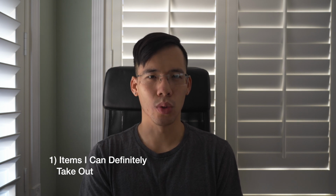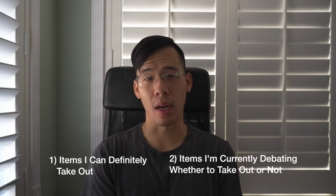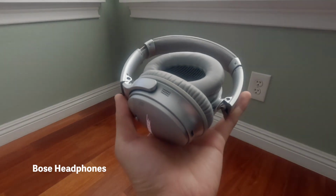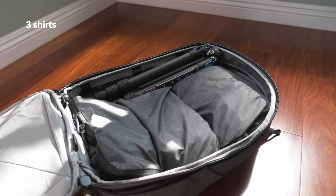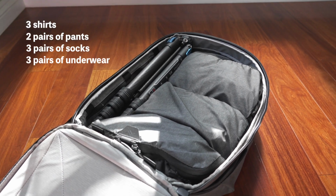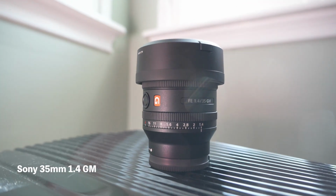And two, the items that I'm currently thinking about taking out and I may or may not take out when the actual trip does happen. So the items I know that I can definitely take out are the following: my Bose headphones, 3 shirts, 2 pairs of pants, 3 pairs of socks, 3 pairs of underwear, 1 of my Peak Design backpacks, and finally, the 35 GM. These are the items I know I can definitely take out without any regrets whatsoever.